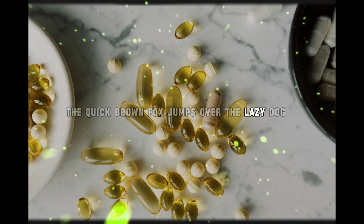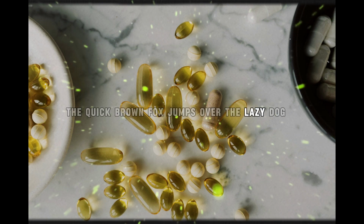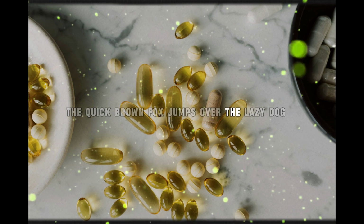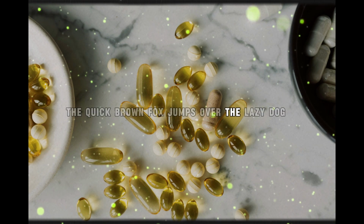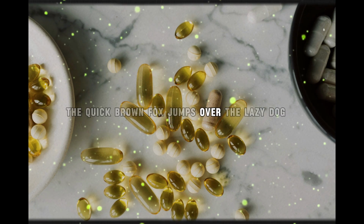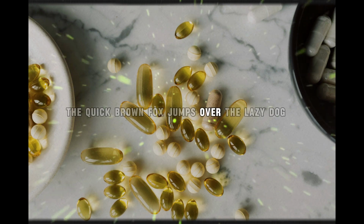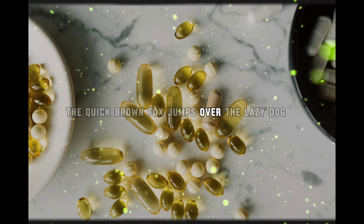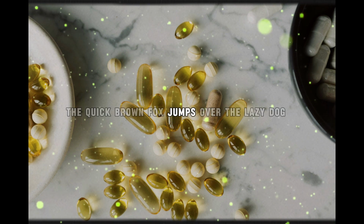So far, we've talked about signaling and energy. But there's another vital layer to muscle strength that often gets overlooked, and that's muscle repair. Every time you move, whether you're standing up from a chair, walking to the mailbox, or carrying groceries, tiny microscopic tears happen in your muscle fibers. This is normal. In fact, these micro tears are how muscles adapt and grow stronger. But in order to actually rebuild and recover, your body needs the raw materials.